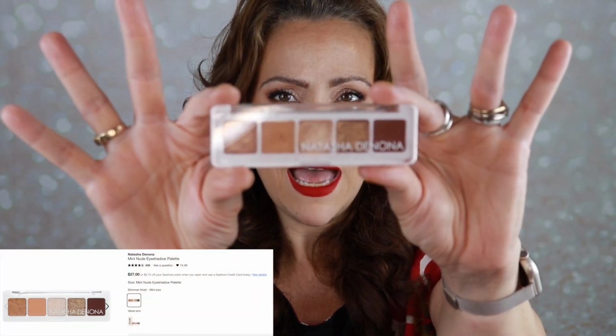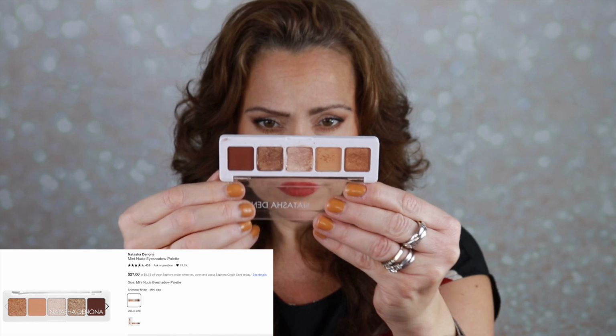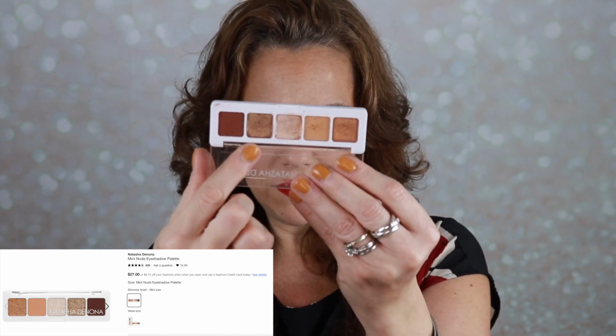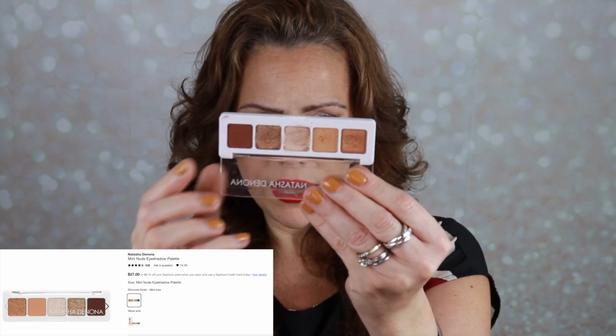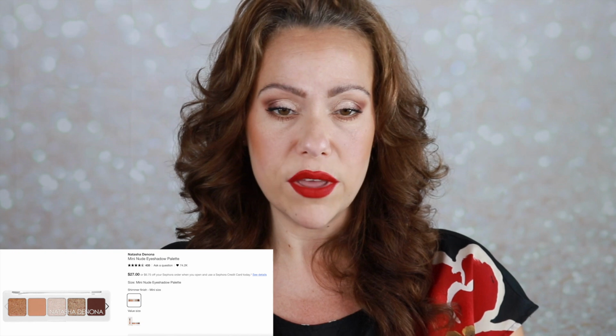I have a lot of Natasha Denona palettes. Let me know if you're ever interested in a ranking, but I knew that I wanted to wear a red lip today, so I grabbed this mini nude palette. And this is a gorgeous, very simple palette. You've got a dark matte, mid-tone matte, and then you've got 3 different shimmers going on there. And it's so easy to put together an eye look with this.